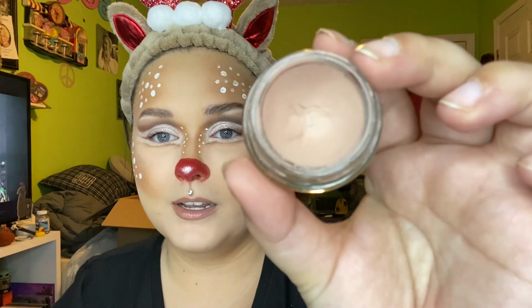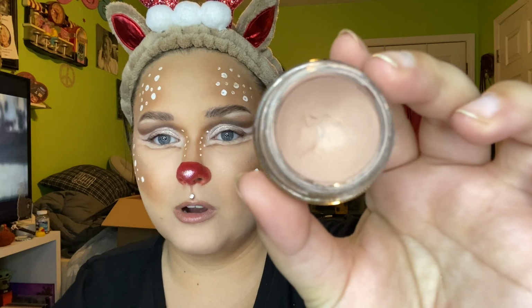I hit pan, or the bottom of the pot, I guess I should say, today on my MAC paint pot. Can you guys see at the bottom? There's a teeny tiny spot where you see the glass backing. I love this stuff to prime my eyes, so again, I can definitely see myself using all of this next year.